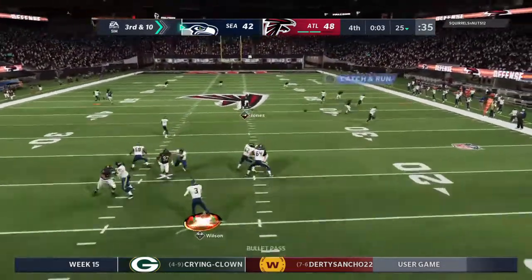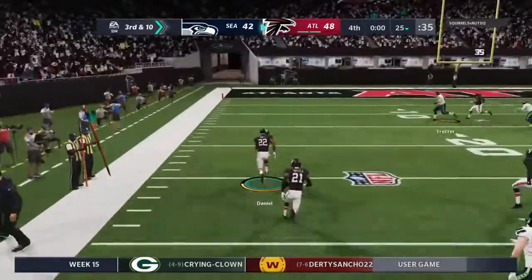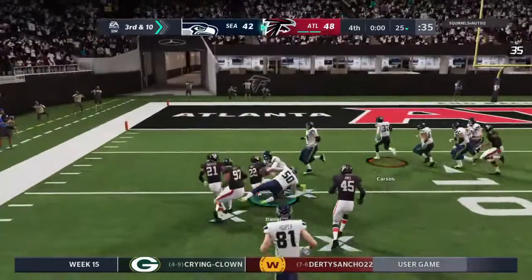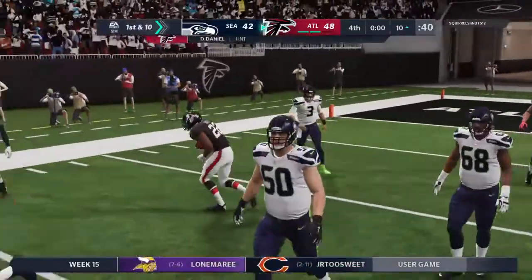One last shot for Wilson. Oh, a crusher there as it's intercepted. Picked off at the 40. And that is going to seal this victory as time runs out.